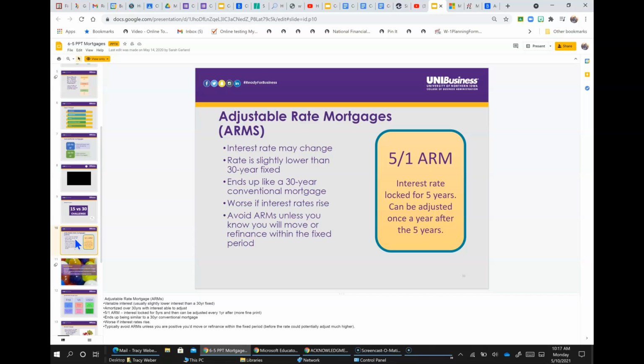An adjustable rate mortgage, or ARM, has a variable interest rate. It's usually slightly lower interest than a 30-year fixed. It's amortized over 30 years with interest able to adjust. A 5/1 adjustable rate mortgage is where the interest is locked for 5 years and then can be adjusted every 1 year after that. There's more in the fine print for that.